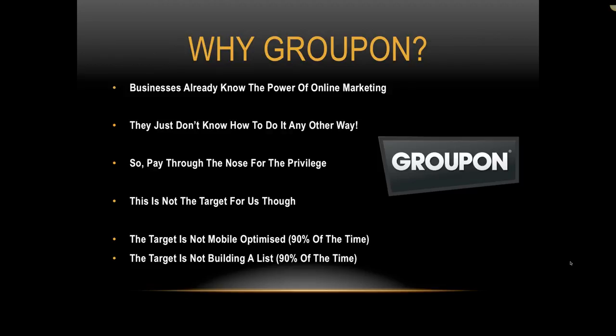Now, with that in mind as well, as far as the mobile optimized side of things, a lot of businesses on there that are struggling with mobile are also struggling with the whole building a list. Now, you can't tell when looking at a Groupon offer. It's easy to tell if a site's mobile optimized. We can open that on our mobile phone. But you can't tell if that business is building a list or not. And that's very, very important.